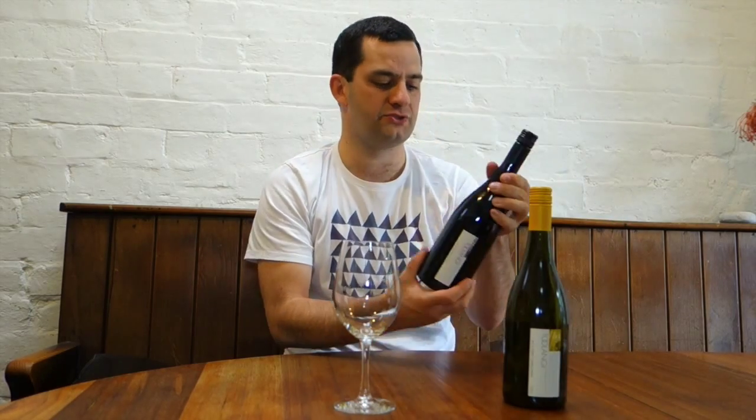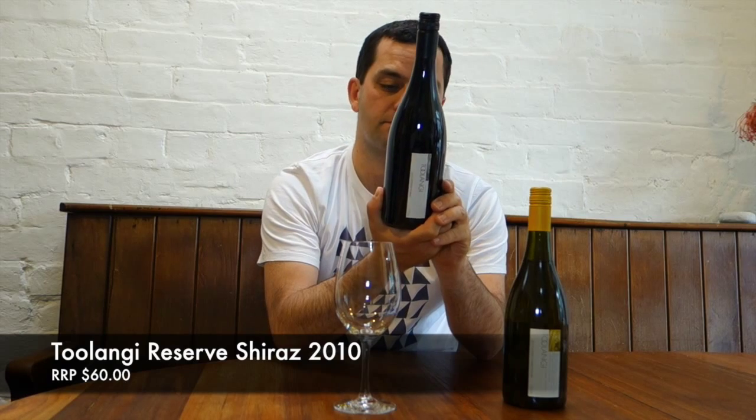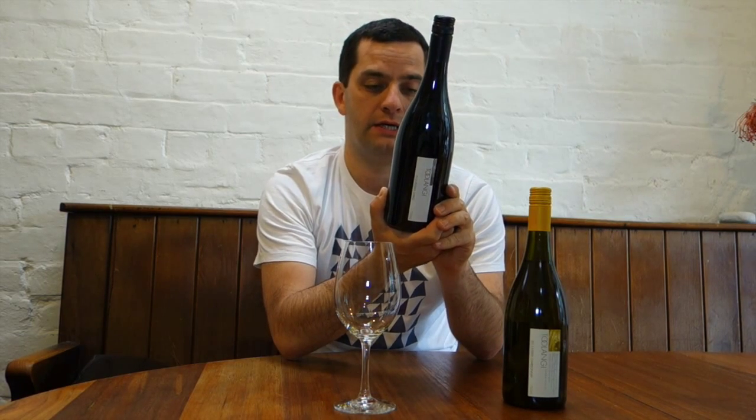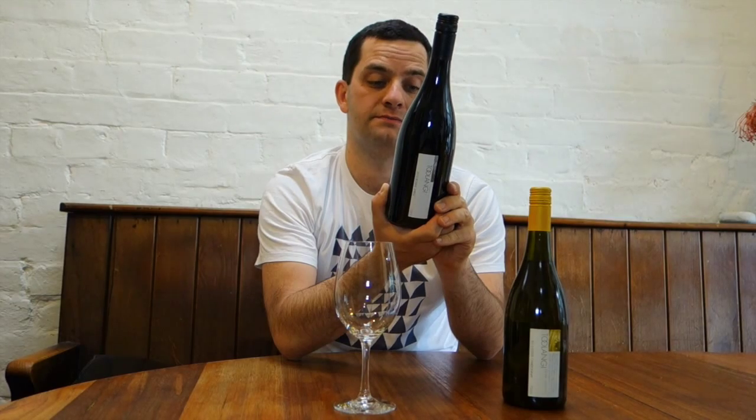Let's have a look at the Reserve Shiraz. 2010 vintage, so it's got a little bit of age on it. And this is a recommended retail of $60. Hello. 30-year-old vines, near Yarra Glen.